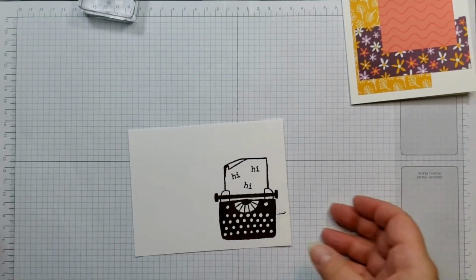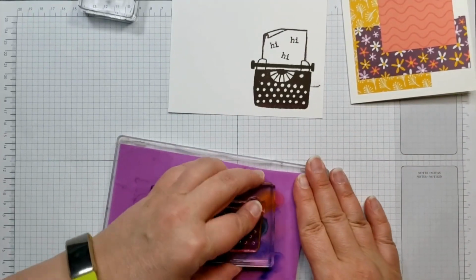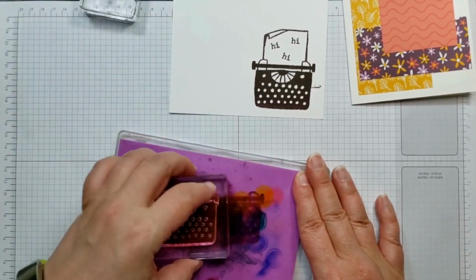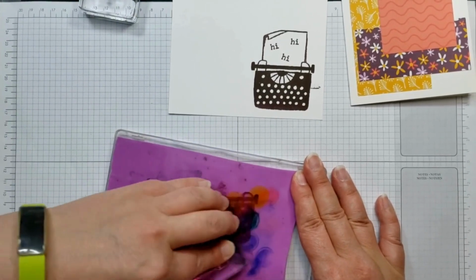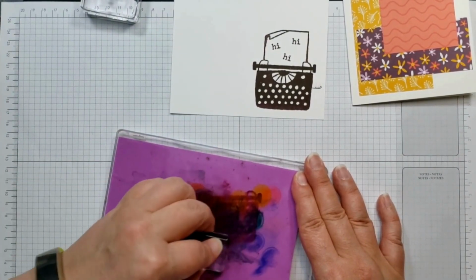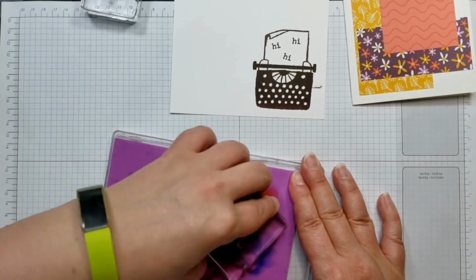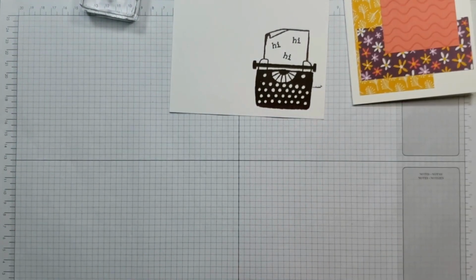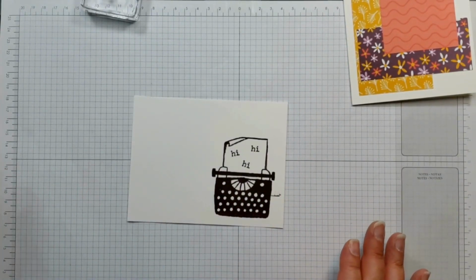Now what I'm going to do is clean these stamps since I used Blackberry Bliss. It is one of those colors, as you can see, that will stain the photopolymer. I mean, it's not going to ruin the stamp. It's just, some colors do stain the photopolymer. And this is one of those colors. Usually your bright pinks and reds and purples will do that.